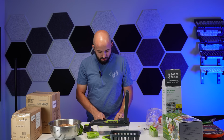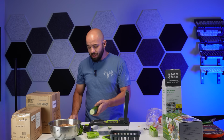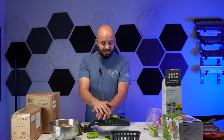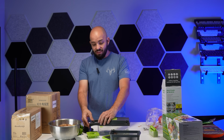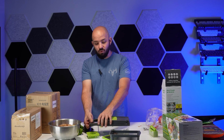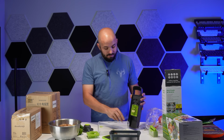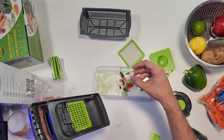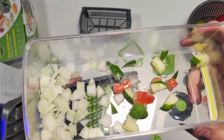Now, just for fun, one more thing. We'll try something a little different. We're gonna try a piece of the cucumber here in this dicer, if you're making yourself some kind of salad. Okay, now that one went right through like butter. So the dicer definitely likes things a little bit harder, a little bit more firm, but you can see here, pieces looking solid.